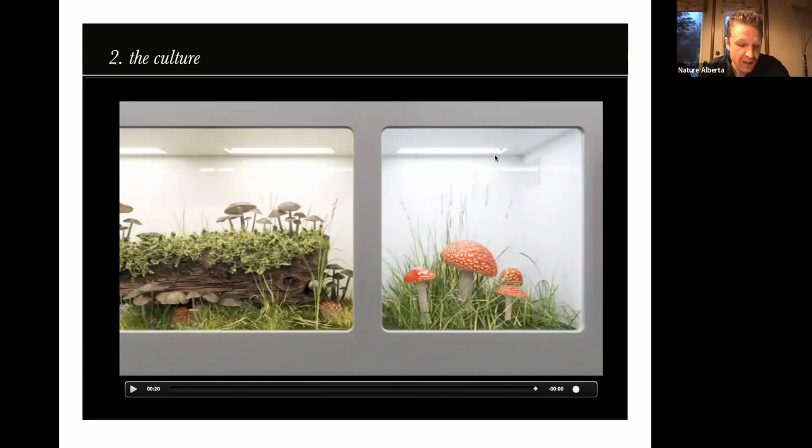There are as many possible products as there are different kinds of mushrooms, which we're kind of seeing at the end of the video. It's kind of interesting that on the right, they end with Amanita muscaria. That's the Mario or Alice in Wonderland mushroom.